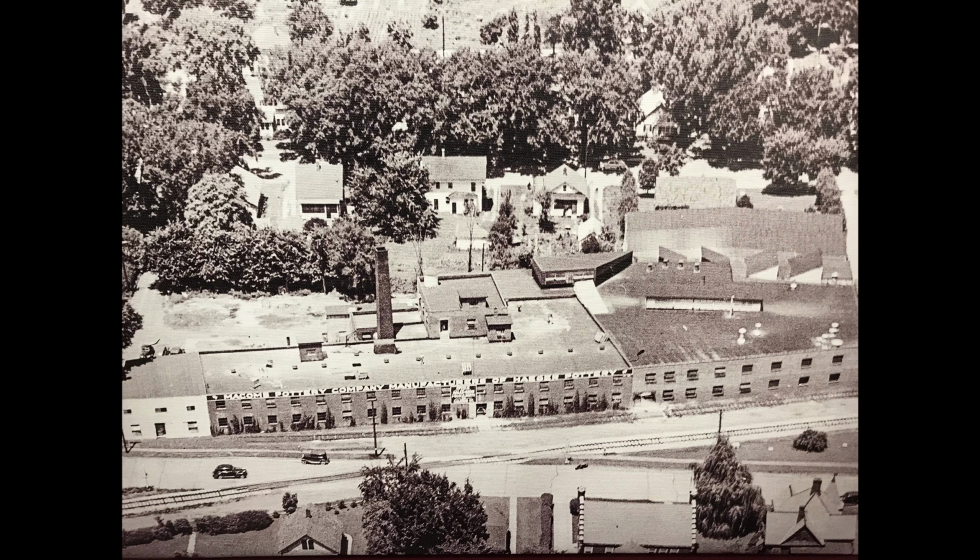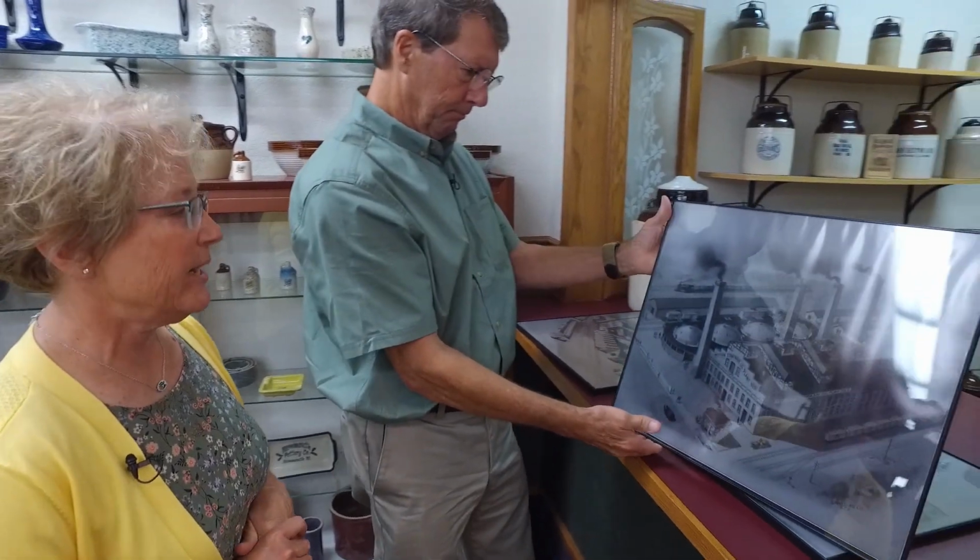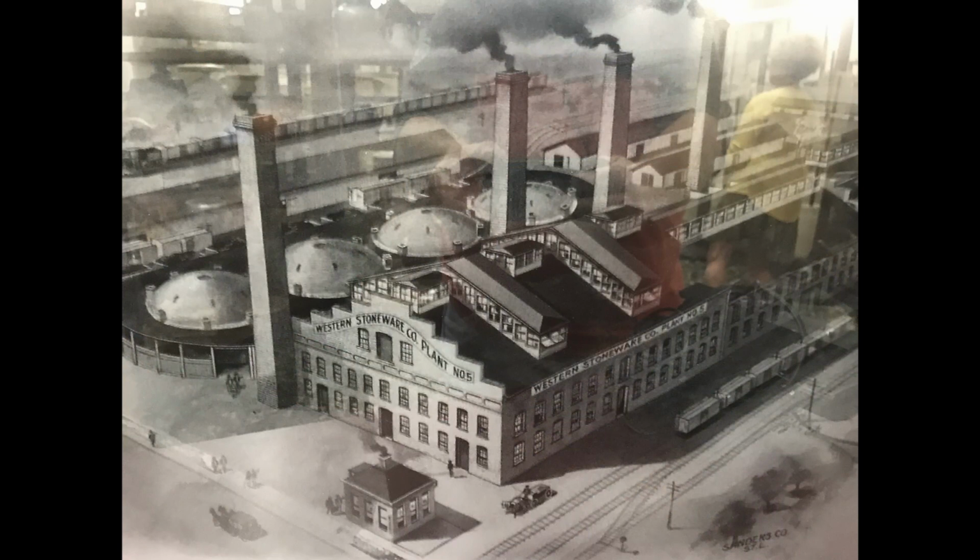Why Western Illinois? Was the clay near here? Actually, one of the largest mines was near Colchester, which is outside of Macomb. And even Galesburg would get their clay from that mine as well. And yes, it was a very large mine, and from what I've been able to research, over 46 acres Western Stoneware owned that property. Wow.